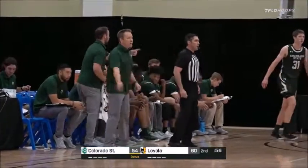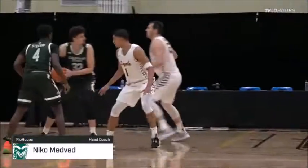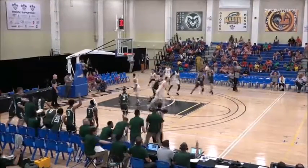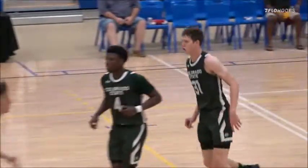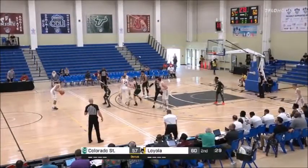There's the shot clock violation right there. And then all of a sudden, Colorado State was on the run. They really wanted that fast break opportunity. That's the one with the triple. 3-point game, 42 seconds to play.